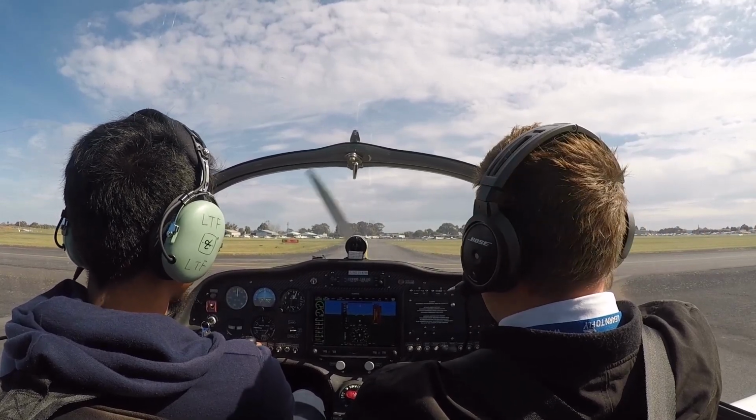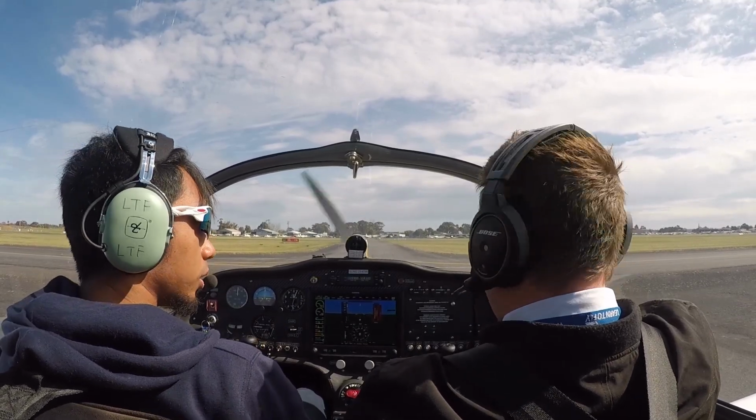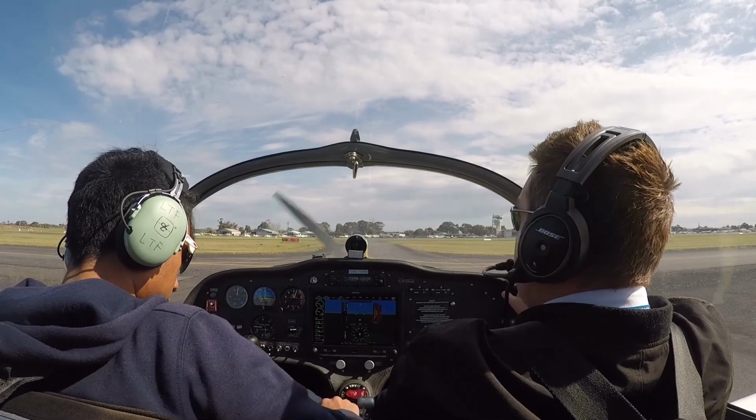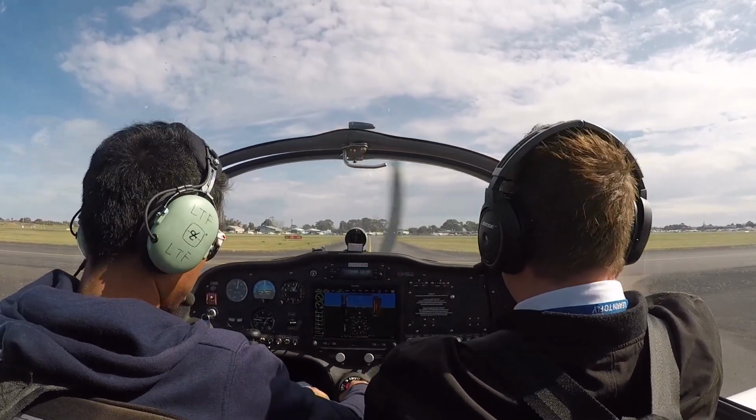Cross runway 35 left to the apron, Sling 76. 8639 on Bravo, cross runway 35 left to the apron. Cross runway 35 left, 8639.